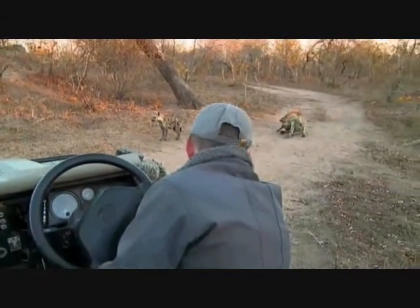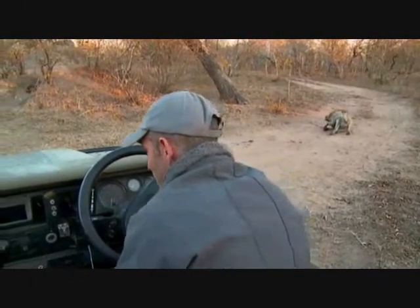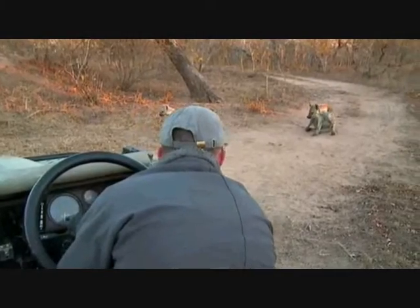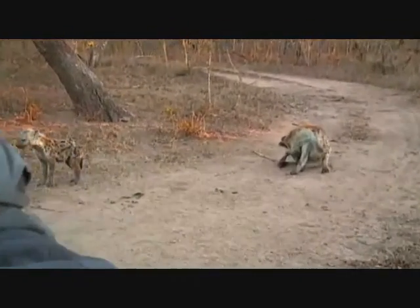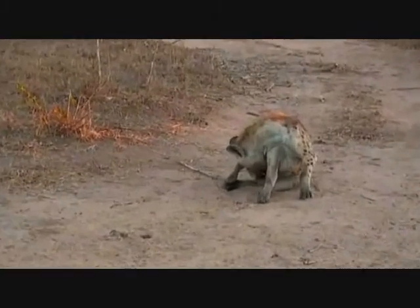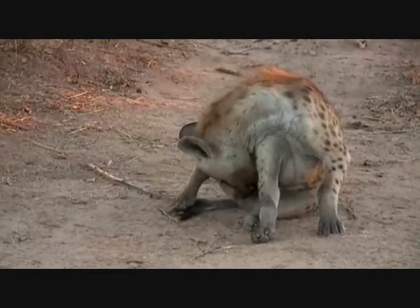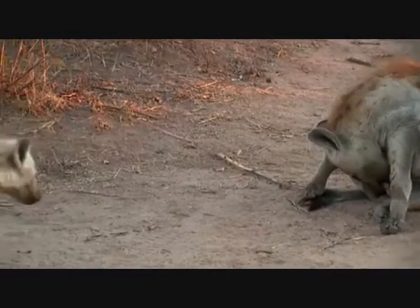Hello. I'm blocking the view here of one that is so close. Like I said before, they like to steal the oil caps every so often. He's now going past the front. And one of them is now trying to suckle.